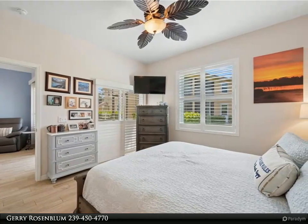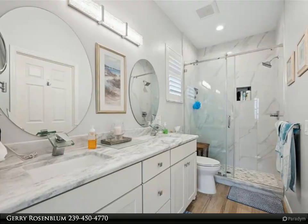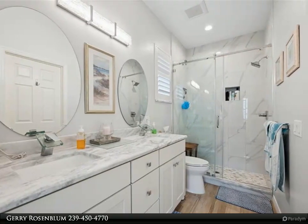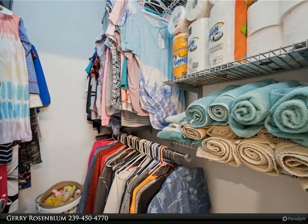All of this is located just minutes from popular dining, shopping, and entertainment spots. This is a rare opportunity to own a low-maintenance, secure, and stylish home in a prime location.